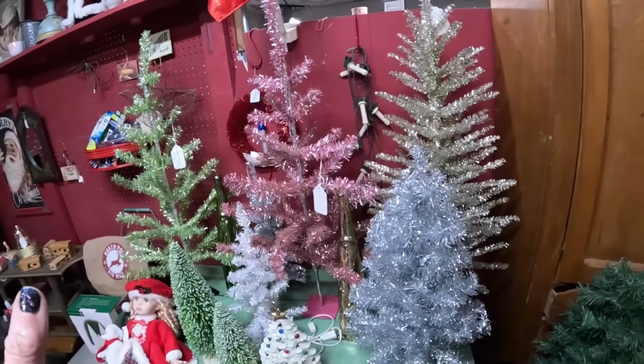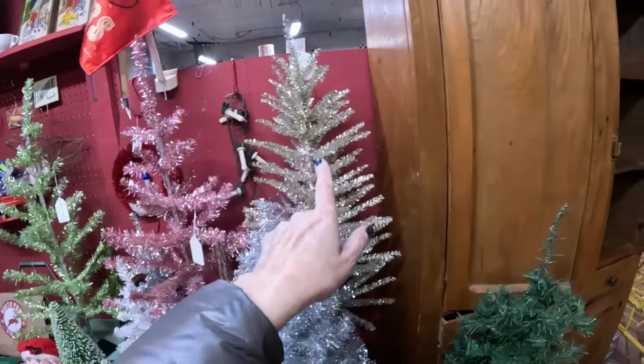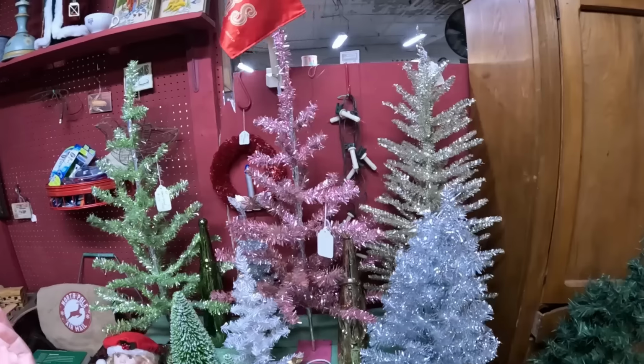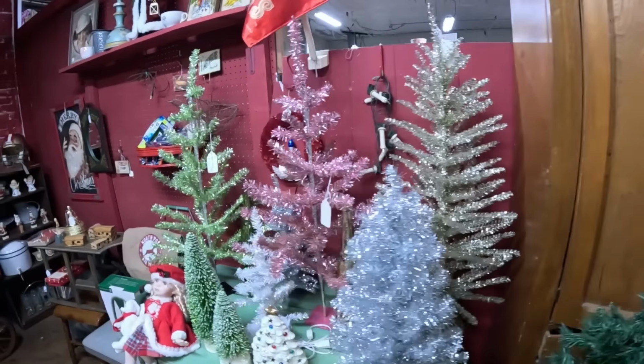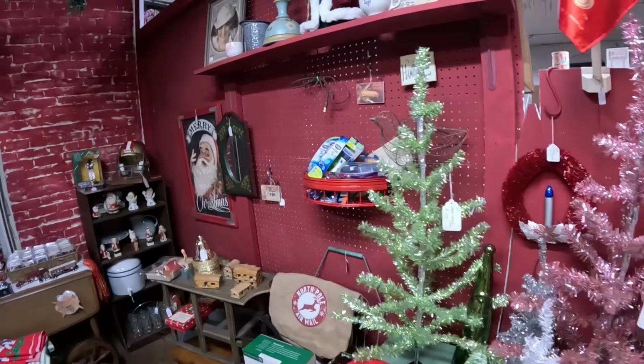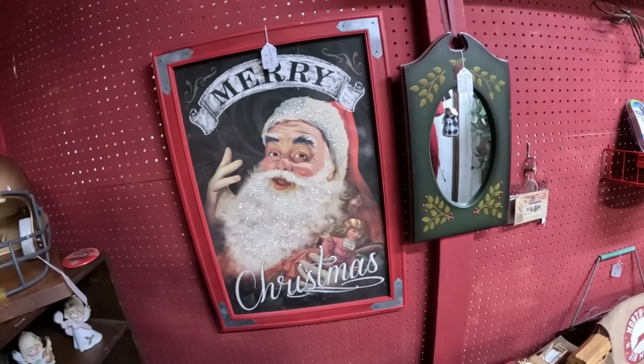Okay, so if you were going to pick one to have in your house, would you pick the green, the pink? This one's like a silver, but it's like a champagne silver, or the true silver? I think I would pick the pink. Go figure. I'm not really a pink girl most times, but those are so fun. I have not sold the tinsel tree that I got from Lisa's house, the one Lisa gave me. That one has not sold. I think I have it on for like $275. You know, a girl can try.